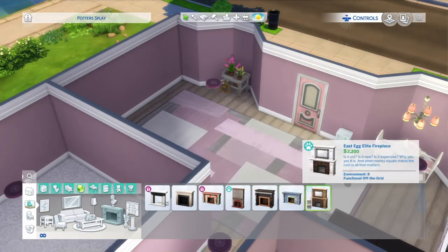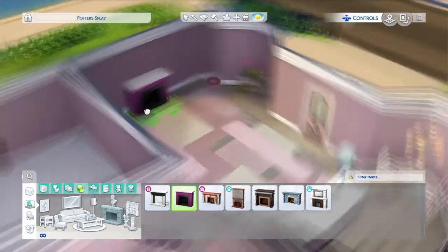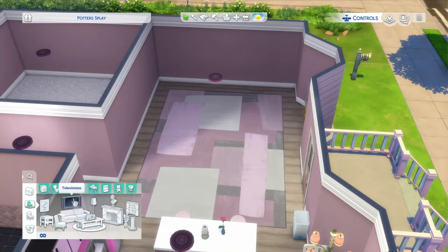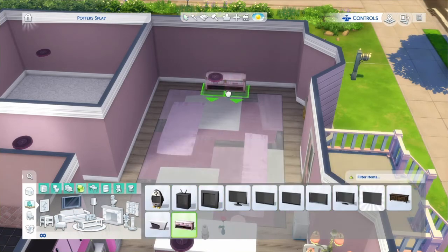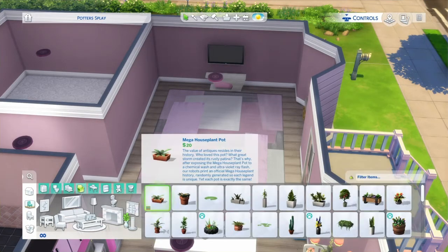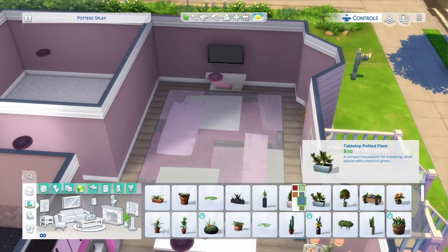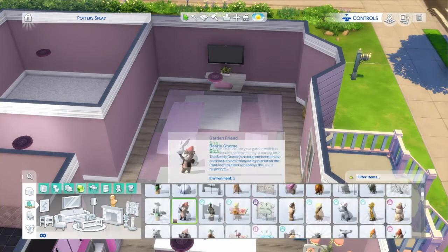And I couldn't decide if I wanted a fireplace, because I thought that would be really cool, but the colors just did not work out, so I got rid of it. And then that fit perfectly. It looks so good with the rest of the pink. I'm so glad they had the right shade to make it work.